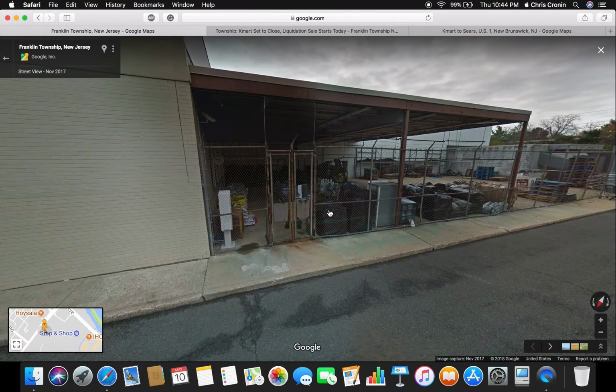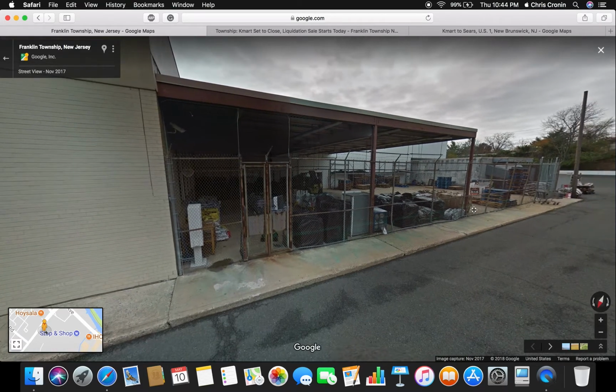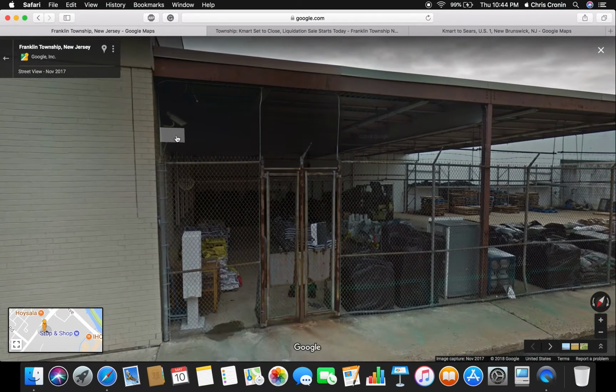and I could see why they're closing this store. I mean, if you've got a bad looking fence, then of course you're definitely going to not want to be here. But yeah, that's another maintenance issue as well, which is also why I see that this Kmart is closing. It's unfortunate, but what can you do?